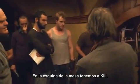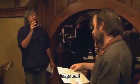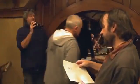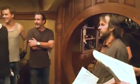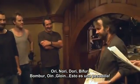Sort of on the corner of the table we've got Killy. Awesome. Next to Killy, Philly. And then Dory, and then Nori. Oh my God. Ori, Dory, Nori, Biffa Bomba, Gloin, Nori, Dory, Nori.